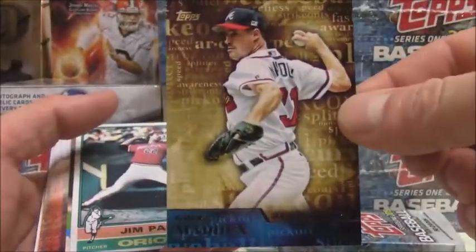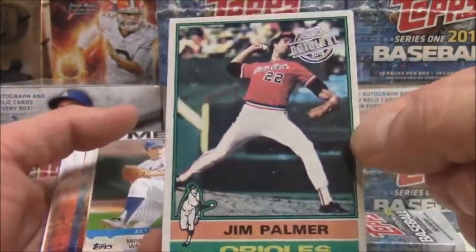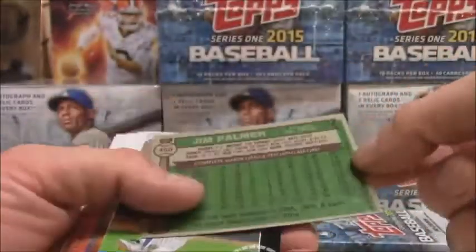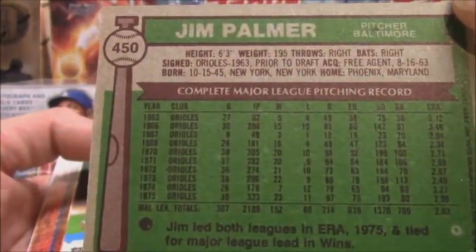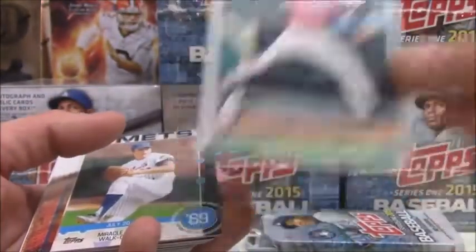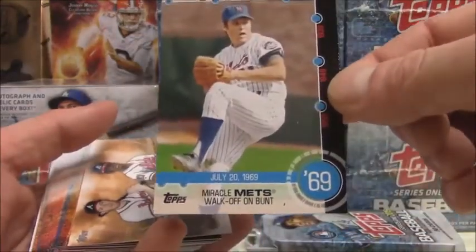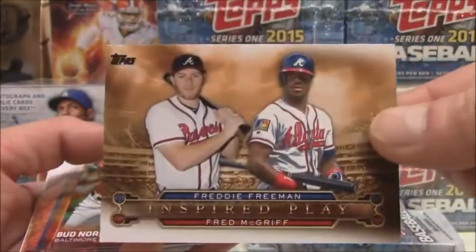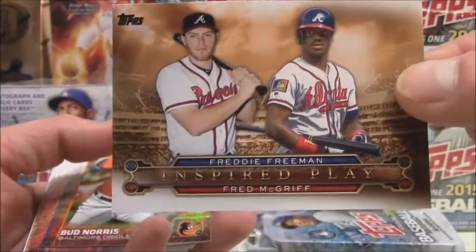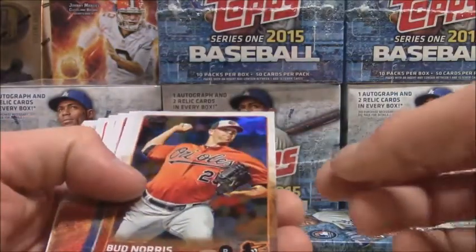Maddux archetypes. Jim Palmer buyback. What does that make that one? 76? 76 Palmer. Miracle Mets walk-off bunt. Freeman and McGriff, inspired play. Best buyback's got to be that Palmer I just pulled.